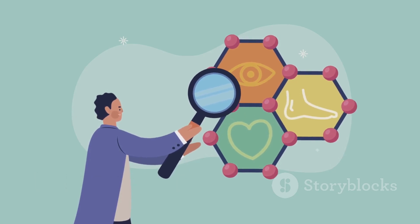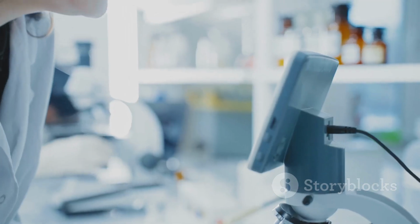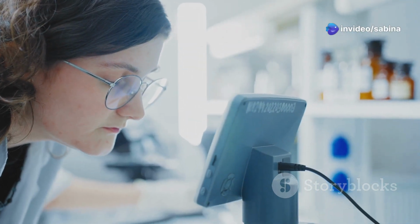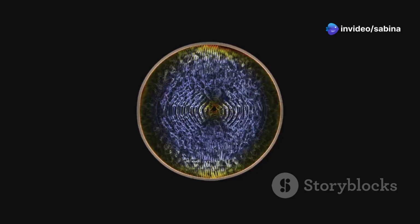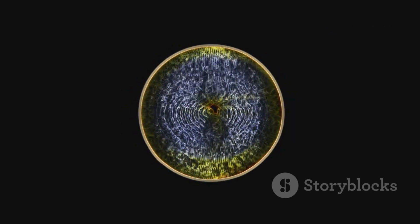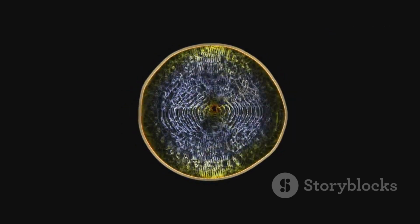Section 9. Conclusion: the mighty ribosome. We've covered a lot of ground today, exploring the fascinating world of ribosomes, the protein factories of life. From their intricate structure to their crucial role in protein synthesis, ribosomes are essential for life as we know it.